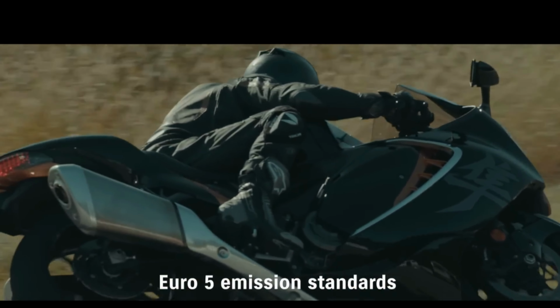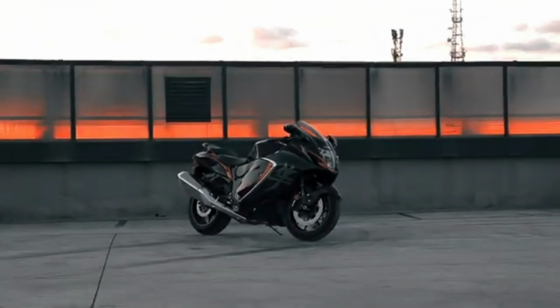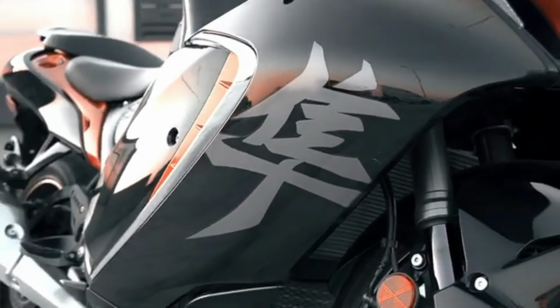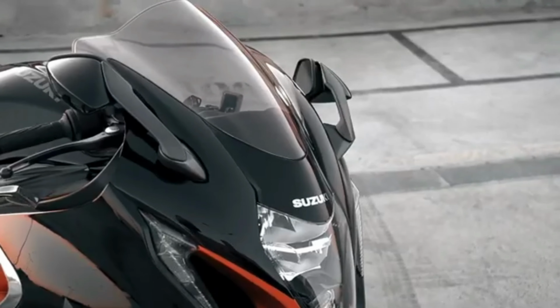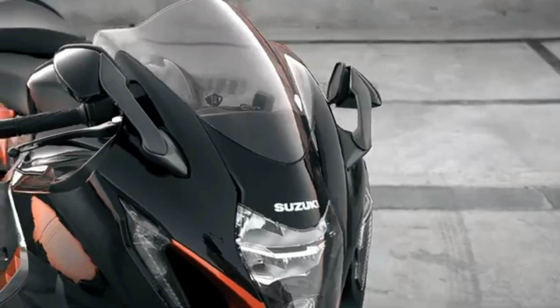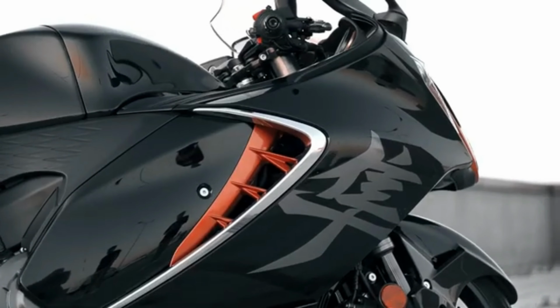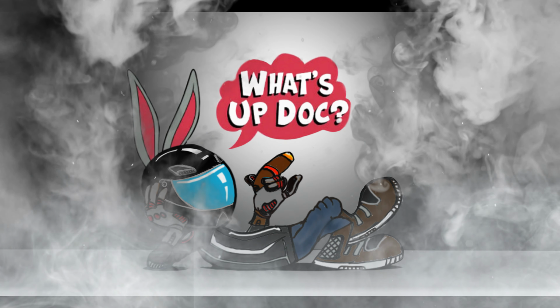This new Hayabusa will not just be a bike, it will be a statement that Suzuki is committed to its legacy, to its fans, and to the future of motorcycling. The Hayabusa has always been a symbol of ultimate speed, and with this new model, it will secure its place as the undisputed leader in the hyperbike segment. Let the sketching commence.